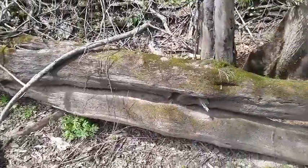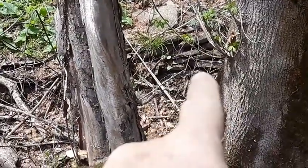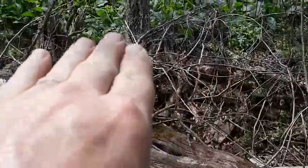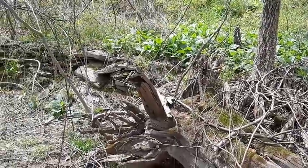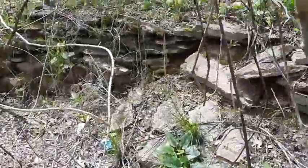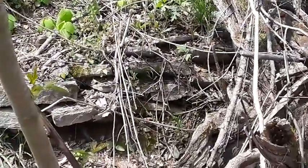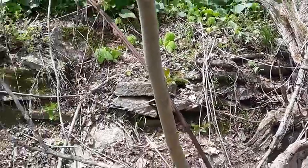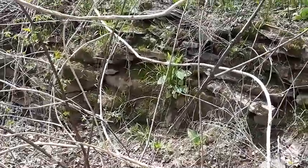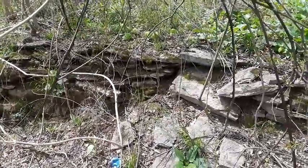Pray I don't step on a snake, but I've got my snake boots. Started looking, and there's a lot more of it. And it goes, and it's all staying about the same height. And over here you can really see it good. The smaller pieces on top, and the bigger rocks are on bottom. And that was some kind of a wall.